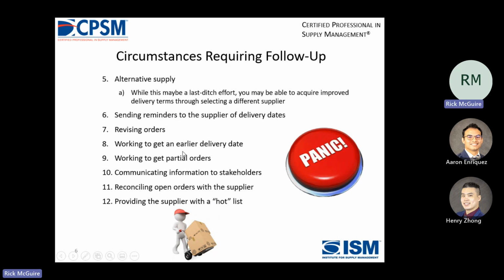Revising orders, working to get an early delivery date, working to get partial orders. Communicating information to stakeholders, reconciling open orders with the supplier. This usually needs to be done by the division planners and PPD. And providing the supplier with a hot list. Division planners are expert at this stuff.